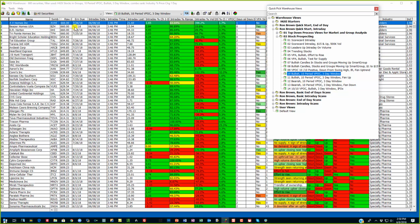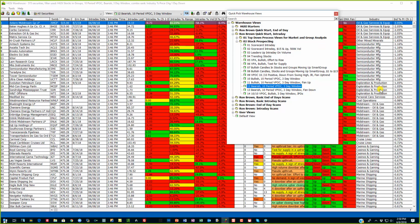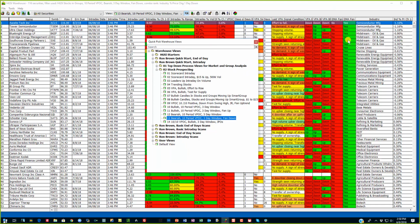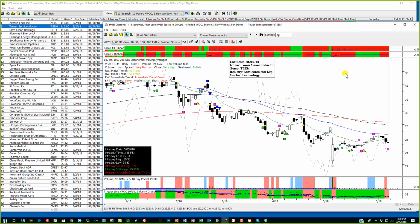Bullish, now I'm strictly sorted on the raw combo. Home builders come back up. Bearish gives me this. These are the ones with the fan down. This column will light up green, 116 of these stocks. So let's look at Tower Semiconductor. That's a name I used to be familiar with. And you can see that this stock is clearly in a downtrend based upon the fan.